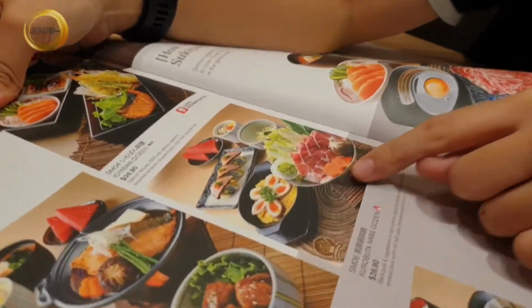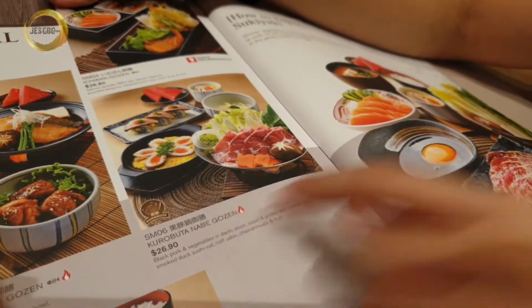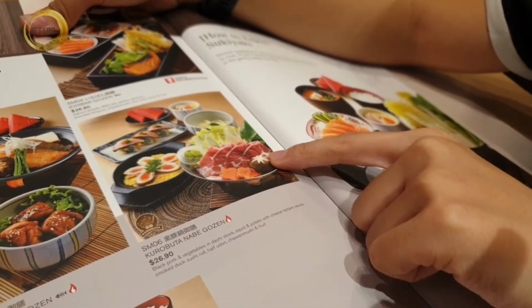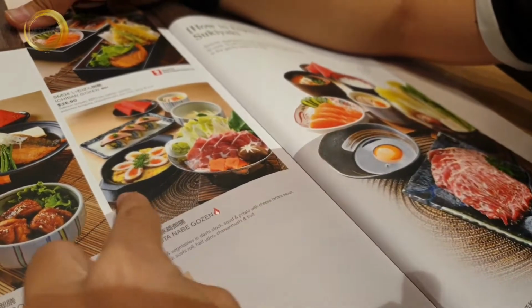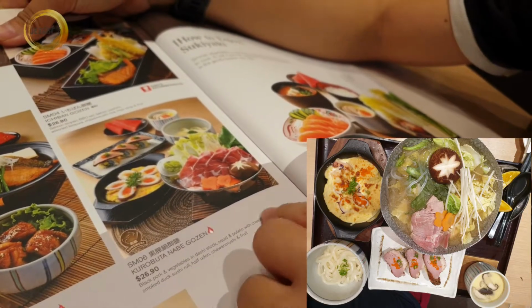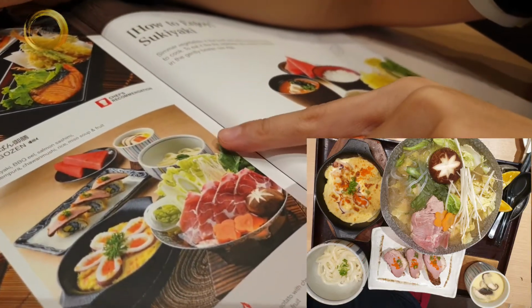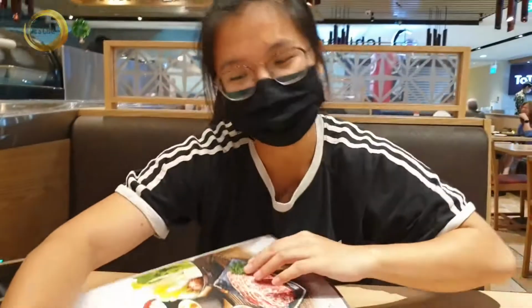So this is the first set item we have ordered. It's called the Kurobuta Nabe Gozen. So it's like a hot pot set here. Then they have this that has the Kurobuta pork with the vegetables in dashi stock. And here we have the squid with potato and cheese tartare sauce. Tartare, I don't know how to pronounce, tartare or whatever. Then here we have the smoked duck sushi roll. And we have half udon and chawanmushi and watermelon. So that's the first set item.